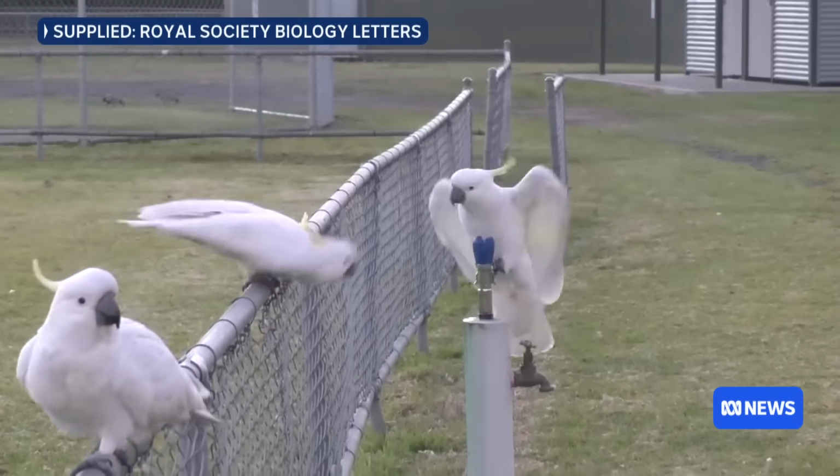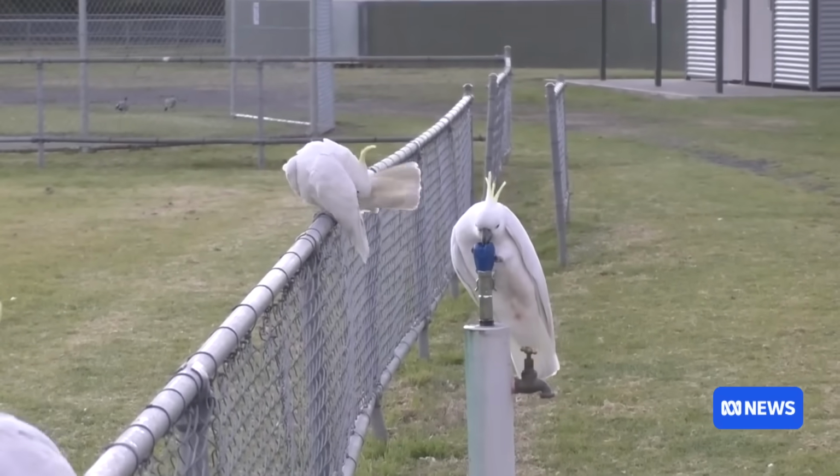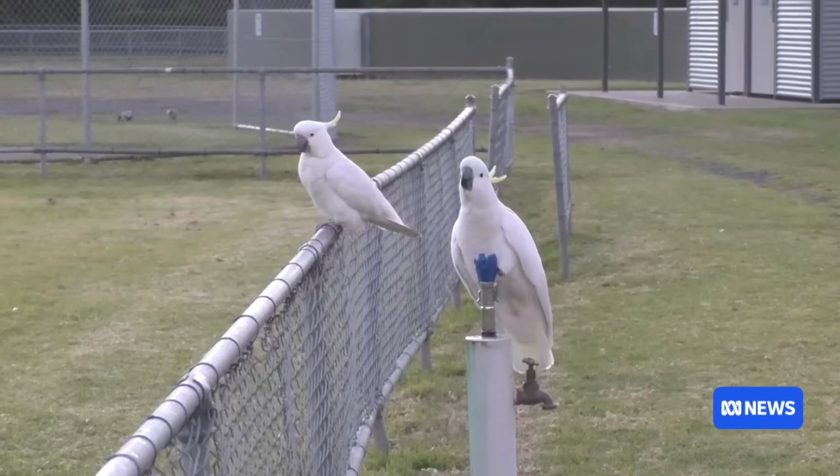A flock of 100 to 200 cockatoos has been seen using the technique, proving their ability to adapt to urban environments. Dr. Lucy Aplin is a behavioural ecologist at Australian National University and co-authored the study, and she joins us now from Canberra. Lucy Aplin, welcome. So what was it like for you when you first came across this talent of the cockies twisting taps to get water? Yeah, it was quite a surprise.